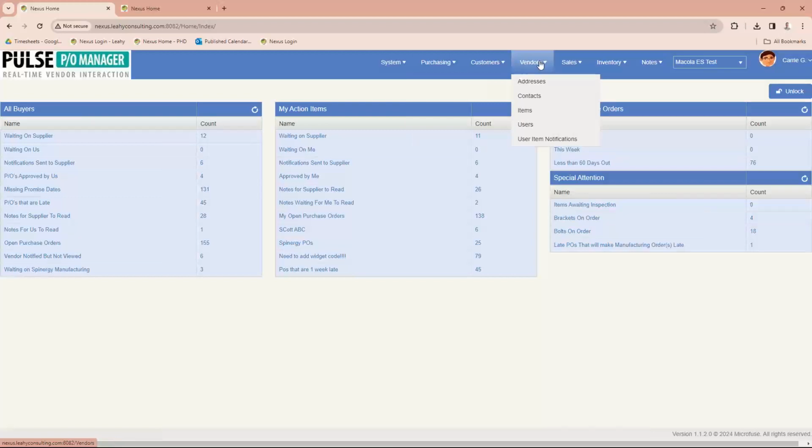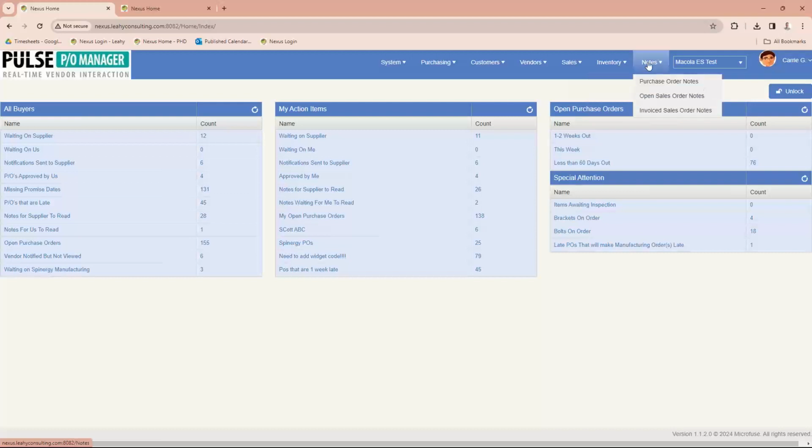If I want to go and query my vendors right from here, I can do that and these specific items with that. Same with my inventory. Right here, I want to know before I enter in a new purchase order, what items do we already have on hand? I can see that as well. Or if I want to just go through the notes, I sent the note, did I send it to the right person? Did I finish that note? I can just query the database here for all the notes.